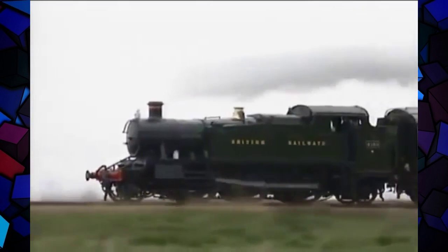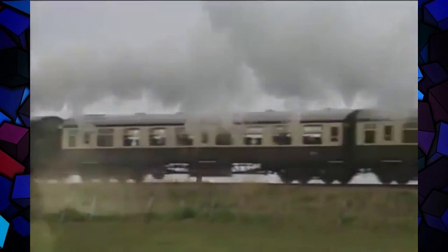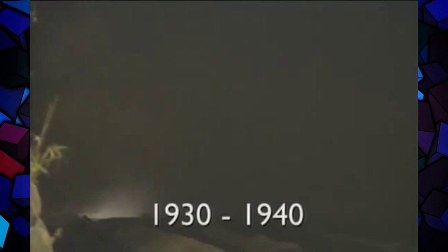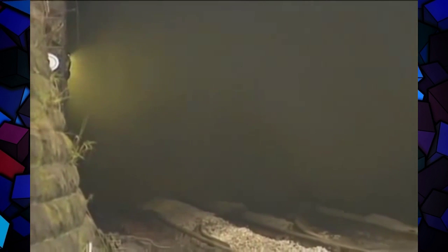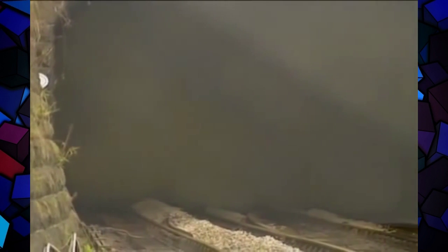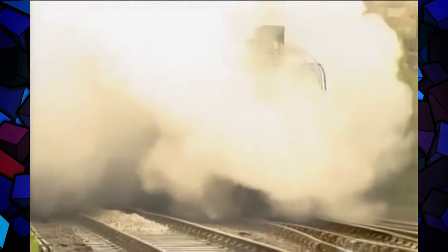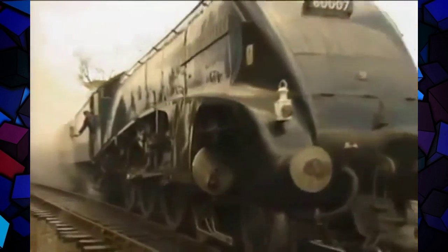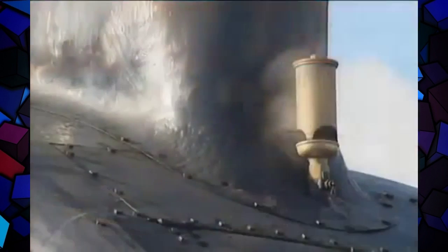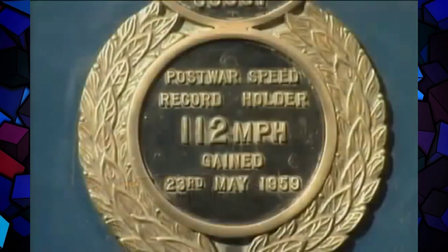On lines like this, average speeds were well below 30 miles an hour and stayed that way forever. But on the main line, it was a different story. The London and North Eastern Railway was about to unveil a flying machine. Any detail of this locomotive is instantly recognisable to any steam enthusiast. It was, of course, the fastest class of engine ever built, ensuring a place in transport history for its designer.